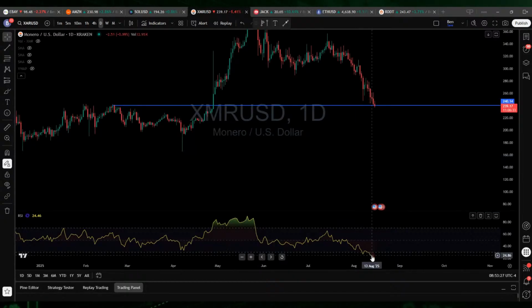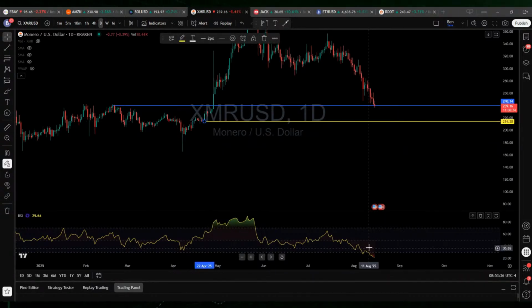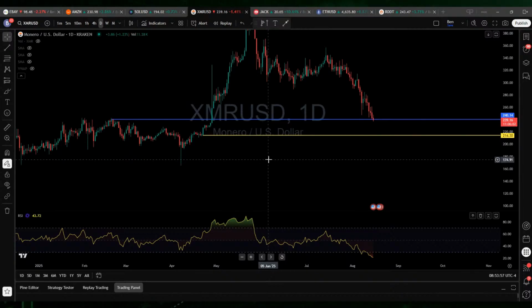So I would like another push lower on the RSI, lower price action, a little bit lower, maybe get down to this $214 level. And then at that point, hopefully we can get another push down here, but the relative strength index starts moving higher. So once we can get that confirmation that you've got a positive divergence on the relative strength index with negative price action, that would be a good opportunity to possibly get into a long. And actually, I would be bullish on XMR if that were the case.